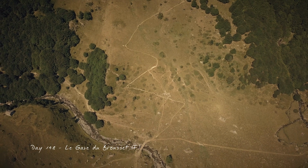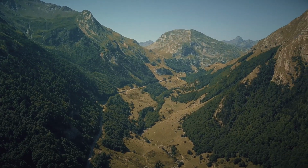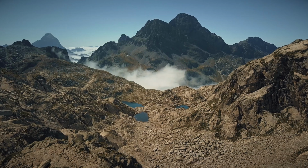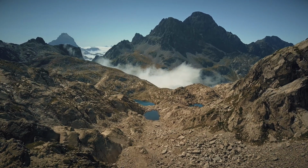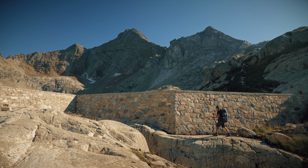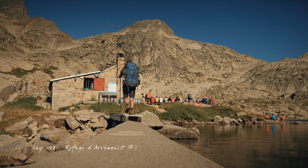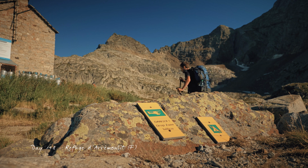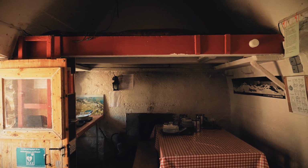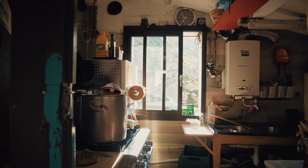I washed in the river, cooked myself a warm meal, and climbed further into the mountains. Clouds covered the valley in the evening, but it was clear at the Refuge. The first cabin was built on this site in 1886 by the French Alpine Club, but the current building has been erected in 1926. Enjoy these shots from the interior, because at the time I took them, the cabin was just before a major renovation.